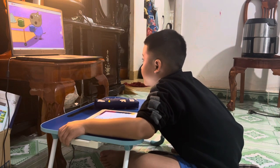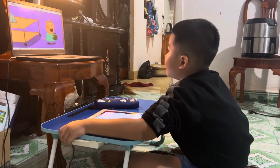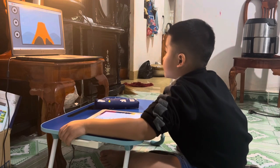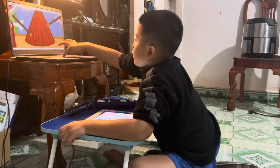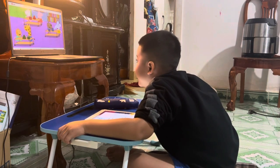Our volcano can be red. Our volcano can be blue. Our volcano can be green. Volcano is full of orange and red. But Peppa is making their own mini volcano.